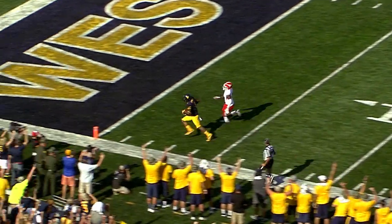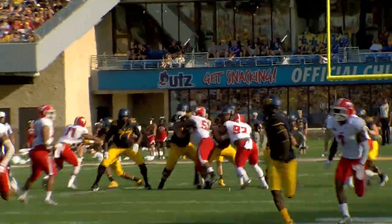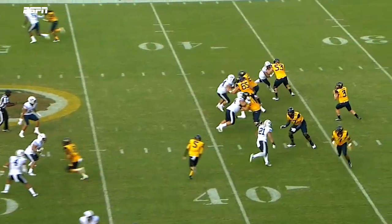Deep. He's got a man out there. It's Gibson. Floated. Gibson. The grab. Gibson. The touchdown for the Mountaineers. 57 yards. Another long one from Howard to Gibson.